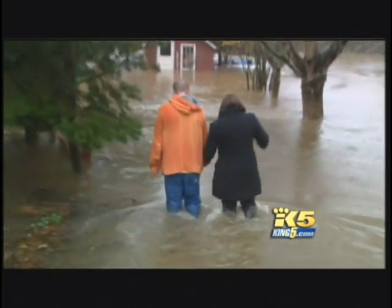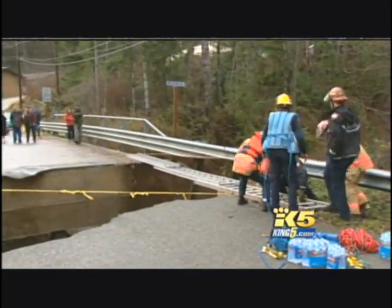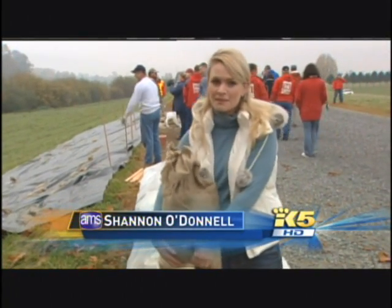Although the Chehalis Valley bore the brunt of last year's flooding, many communities are vulnerable in such a scenario. Man-made levees like this surround most of the rivers in western Washington, but when flooding's in the forecast, you need to sandbag too.